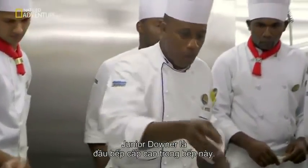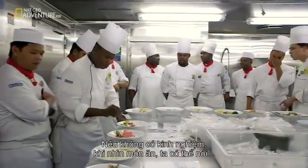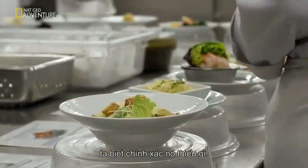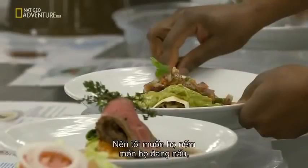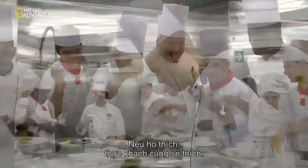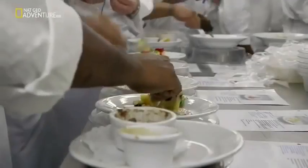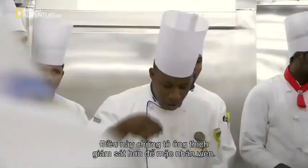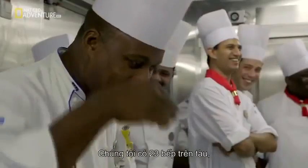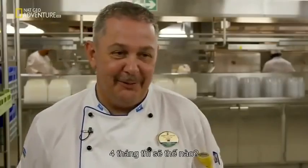Junior Dinner is the senior officer in this kitchen. If he disapproves, they start again. Normally, out of experience, if you look at a dish, you know exactly what is missing. So I want that they taste what they're cooking. Because if they don't like it, the guests don't like it. So if they like it, the guests will like it. This is one instance where chef prefers to observe than indulge. I mean, we have 23 galleys on board, and if you taste on a daily basis in every galley, can you imagine how you look after 4 months?